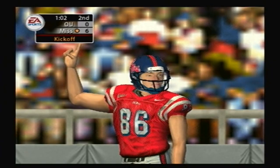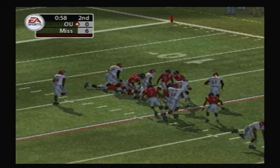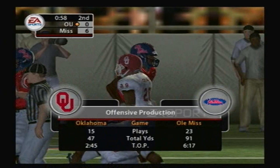Looks ready to kick this one off. Kicks it off. Number 28 fields it in the end zone. Let's watch this defense and how aggressive they are. They were able to get a pick the last time, and they're like a wild animal. When they smell blood, they go in for the kill.